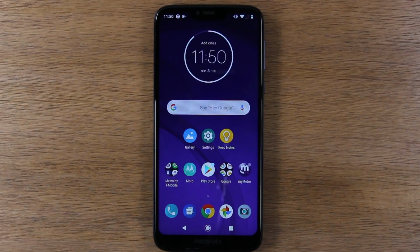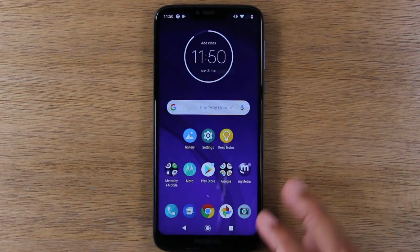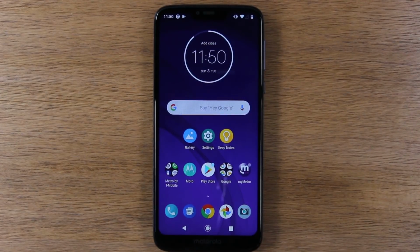Number 10 is going to be the software. So this does come with the latest version of Android, Android 9, and you get all the really cool features that come with that. One of them being the night mode, which does change the menu from white to dark. So definitely that's a feature that people are going crazy over, and you've got the latest Android on there, and you can do it on this phone.